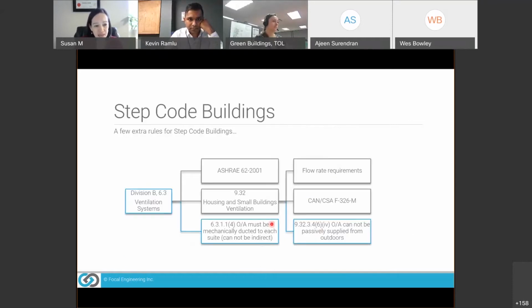Now, we wanted to just highlight two other points within the code. We've put the numbers there just so that it's clear. You can revisit this a little bit later on when you get the slides, if this triggers, oh, I should know about this. We wanted to mention them because it's where the step code shows up specifically in the ventilation section of the code and says, if you're designing a step code building, here's an extra rule you must comply with. If you don't meet this, you could potentially put your step code compliance at risk. So that's why we wanted to highlight them as key.